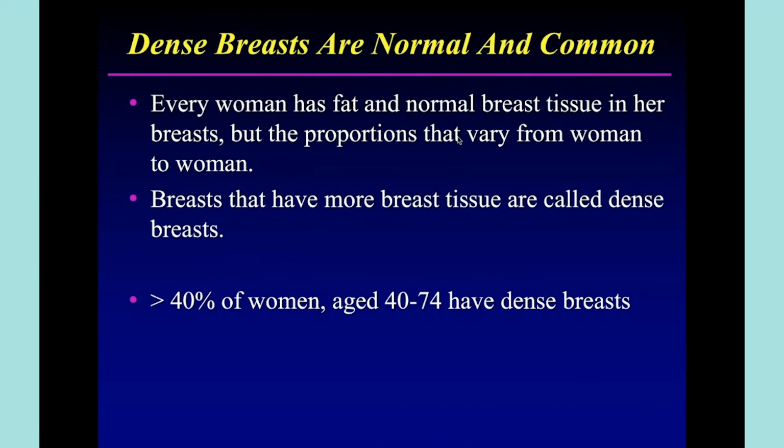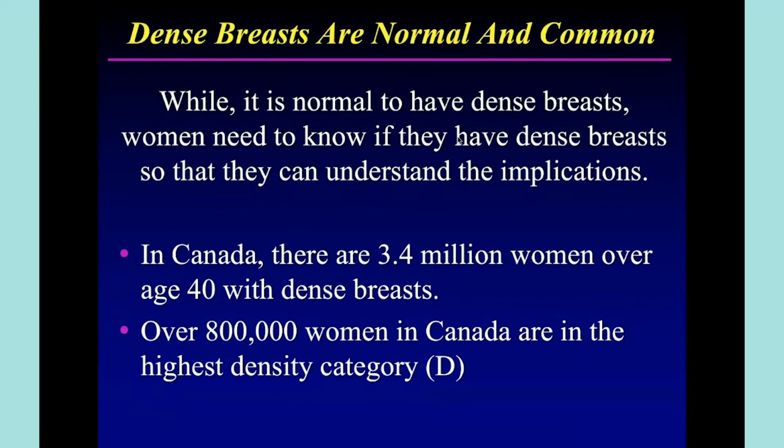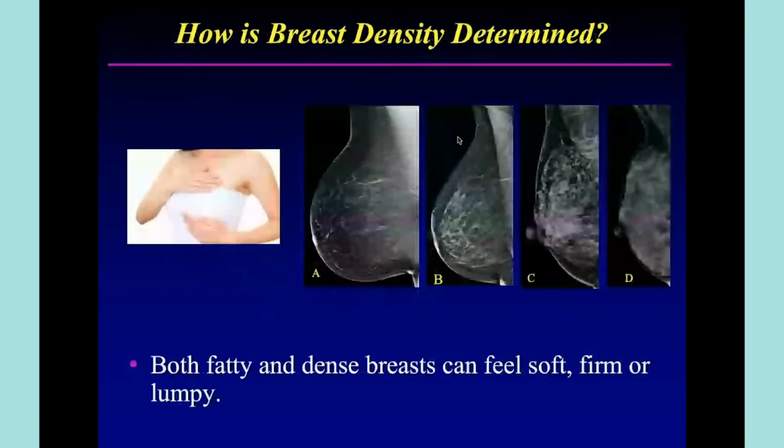Here's the thing, dense breasts are normal and common. Every woman has fat and normal breast tissue in her breast, but the proportions vary from woman to woman, like I showed you, from A to D. More than 40% of women over the age of 40 have dense breasts. And while it's normal to have dense breasts, women need to know if they have dense breasts so they can understand the implications. In Canada, there are 3.4 million women over age 40 with category C and D. There are over 800,000 women that are category D in Canada.